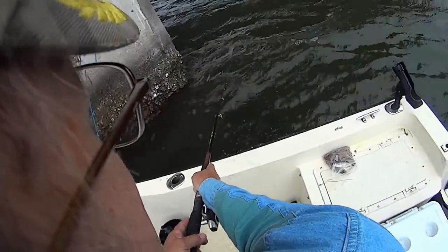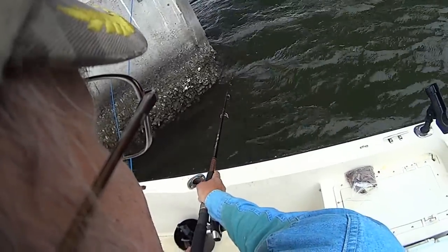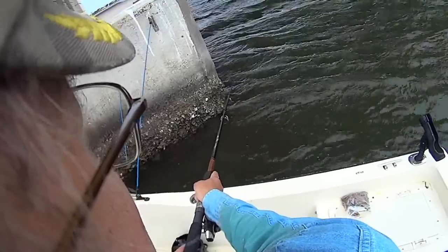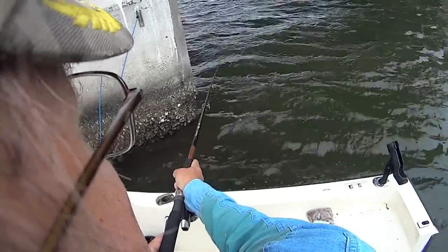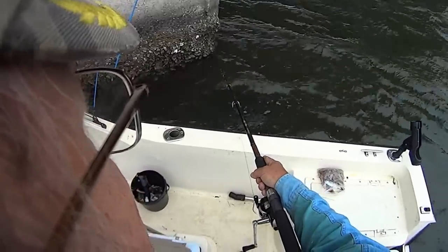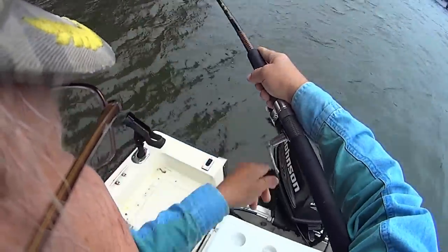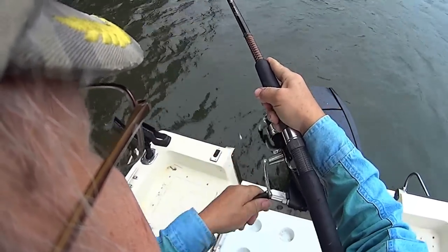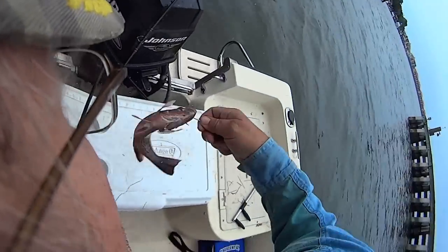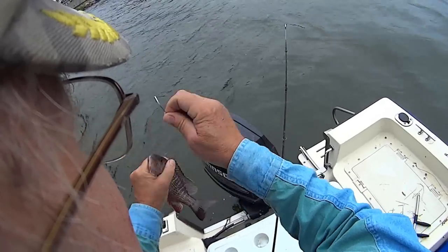Tide is moving pretty quick right now. I'm probably going to have to move. Take it right in there. Snuggle up. I know there's some black drum. Maybe not some big ones, but there's some black drum in there. There's a bite. I think a bite. Yeah, there's a bite. What do we got? Oh, another little mangrove. Mangroves are starting to move in, folks. Number four mangrove. All right, kind of fun.